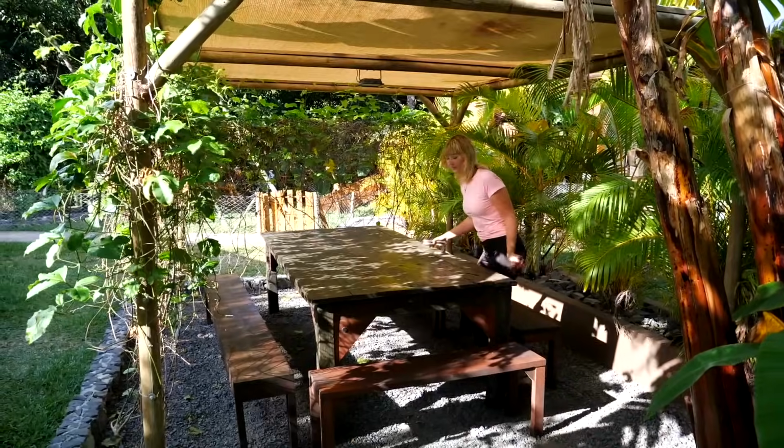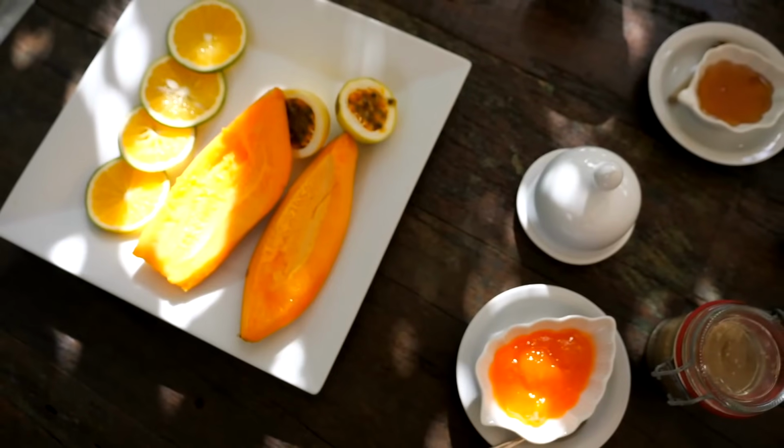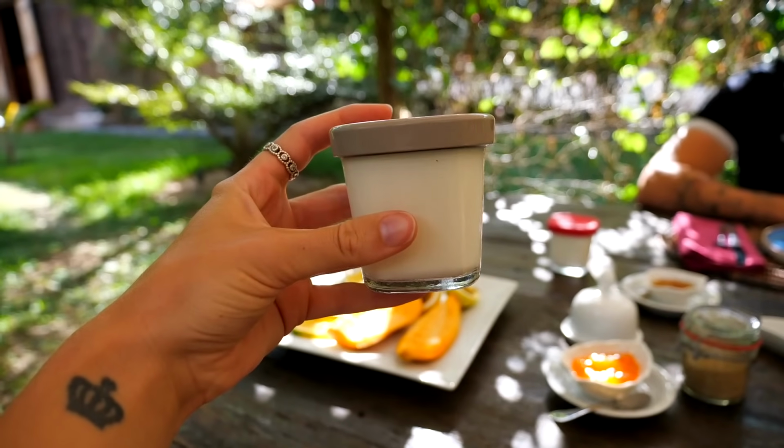Everything we're having for breakfast has been sourced from their own little farm. So we've got the yogurt, we've got the honey, we've got the fresh fruits, we've even got the homemade bread. And it is the best, as we have a hike today, so we need this. We need to fill up.